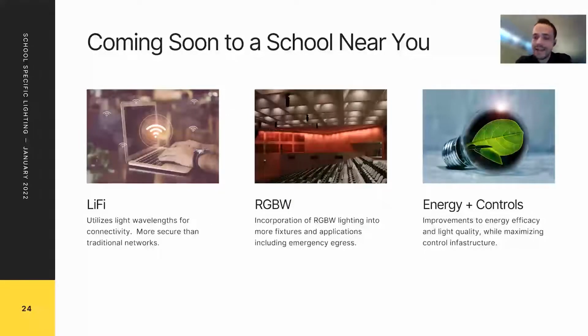LiFi is an emerging technology, which for school applications is actually a very interesting one. If you're unfamiliar, LiFi sounds like Wi-Fi because it's a very similar concept. It's the ability to access networks using frequencies inside the light rather than radio waves that wireless systems currently use. One of the reasons why this is interesting for schools is that schools tend to be very concerned with the security of their networks.